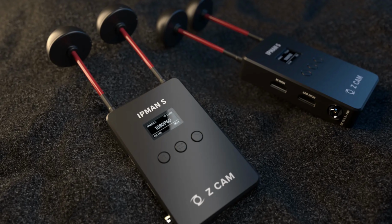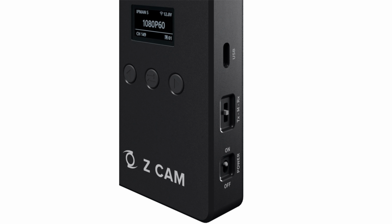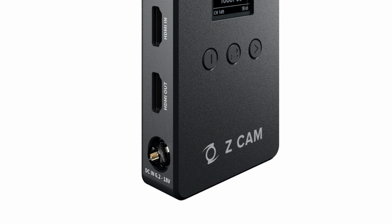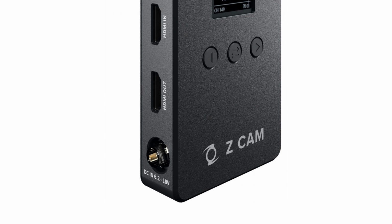Zcam has also announced the IPMAN S. The IPMAN is a HDMI wireless streaming device that can switch between being a transmitter, receiver, or mobile transmitter. It features a HDMI in and a HDMI out for looping out in both TX and RX mode.